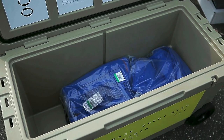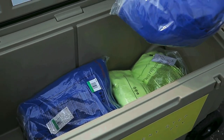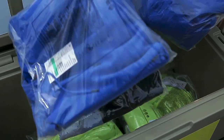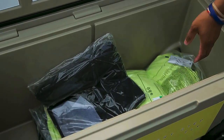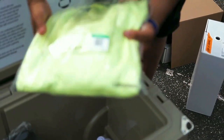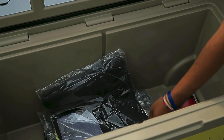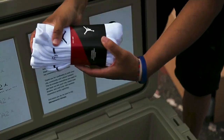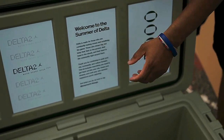So now I'm gonna try to guess exactly what is in this. Over here, it looks like you have an Air Jordan, a pair of pants with the matching hoodie, and this one says 23 Engineered. Then over here, you also have another hoodie. It says 23 Engineered. Nice big heavy hoodie I'm stealing from my brother. Over here, you have the matching shorts and pants to go with it. Then they also give you a pair of socks with the Air Jordan logo, which my brother will not be wearing. I'll be taking these from him too, okay?